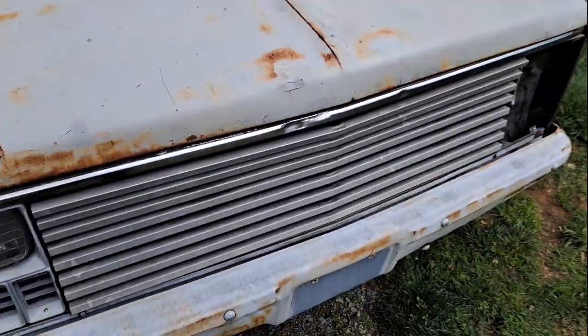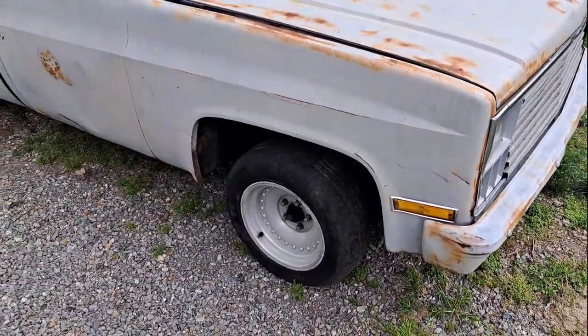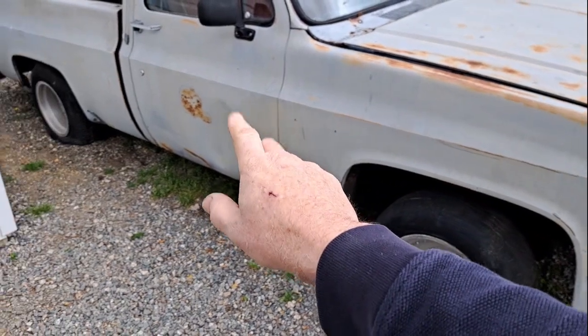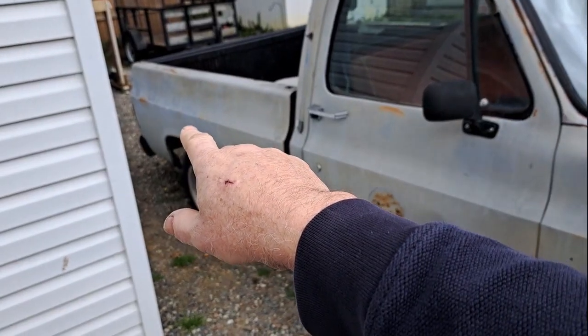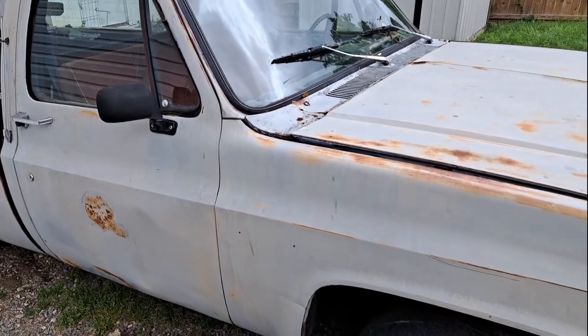But that's the gist of the truck so far that we know about it. I mean, this side's not too bad. It's got a couple of marks right there. I don't know if we're gonna keep that door either. The bed's not too bad. It's got one little spot back there we're gonna fix. But that's where we're at with the truck.